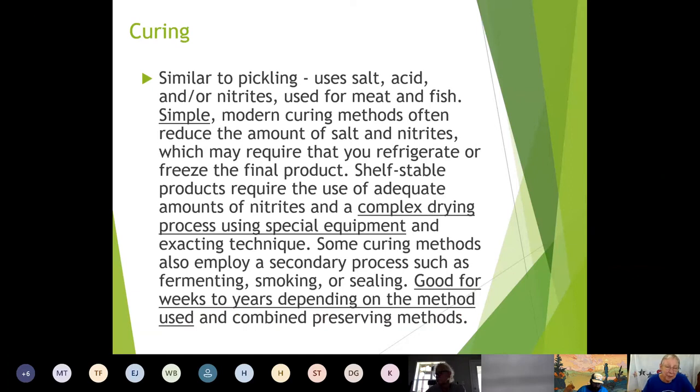Curing. Now, you have heard of curing probably, especially with hams and certain meats. Curing uses nitrates to help preserve it. It's a complex drying process, and you must have special equipment to do this. So it's not real popular for home preserving, but it does keep your foods good for weeks up to years, depending on the method you use. Again, just something to think about. If you're into meats and things like that, you might want to try it.